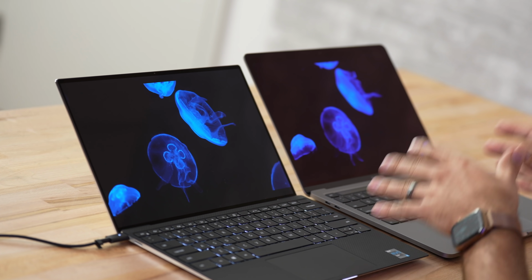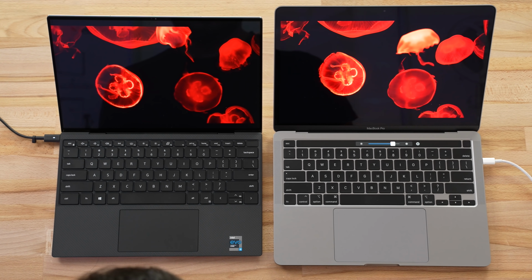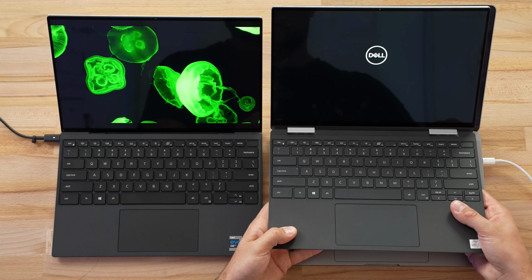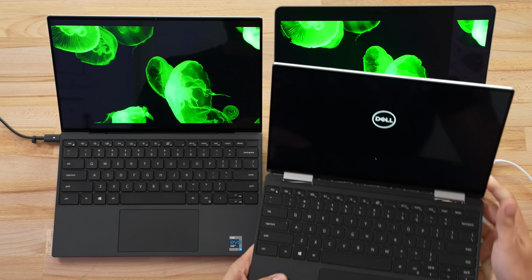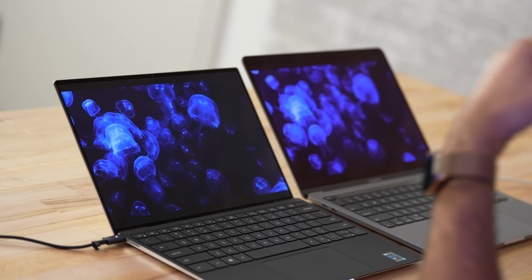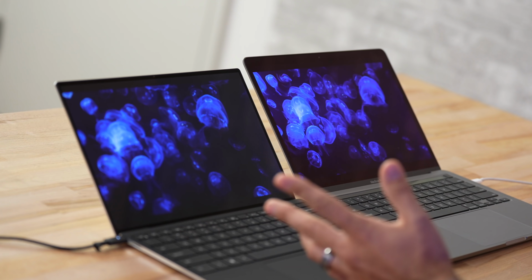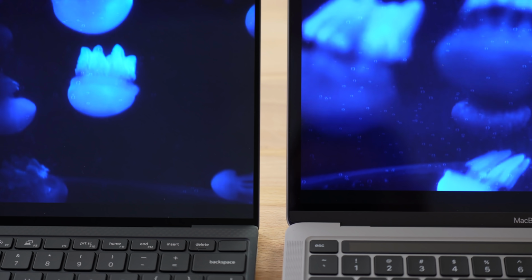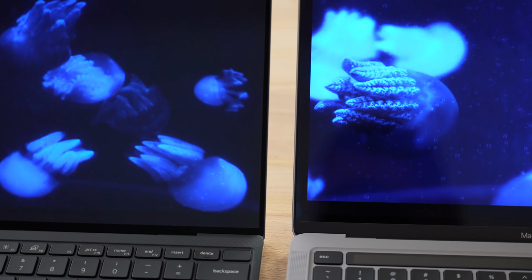The second way is display reflectivity. Now the MacBook Pro has deeper blacks, it is less reflective, but the difference is actually pretty small, and I'm really surprised. And I just compared it to this 2-in-1, which has the same exact 4K panel, 500 nits. It's a lot more reflective than the new XPS 13. So Dell has improved their coatings, and now it's much closer to the MacBook Pro, to a point where I would say it probably doesn't matter. Now yes, the blacks are a little bit more gray, but with that 500 nits, it's gonna do a great job outdoors in the sun.